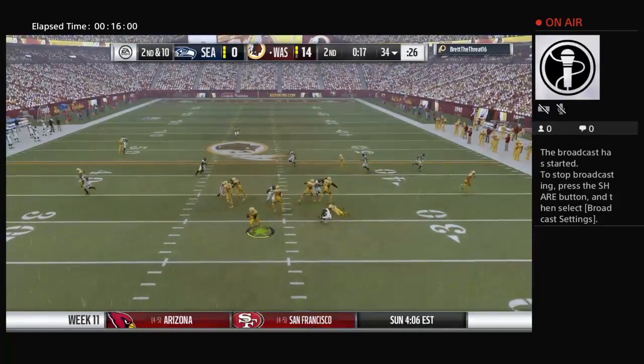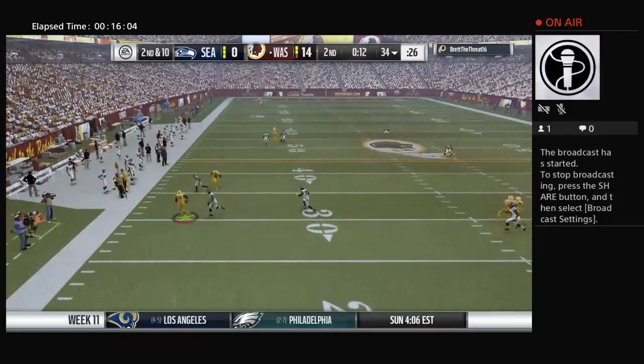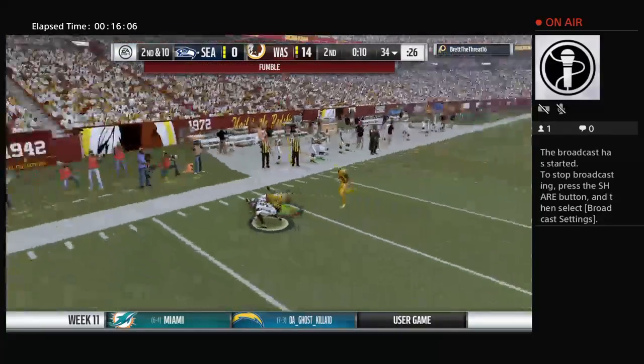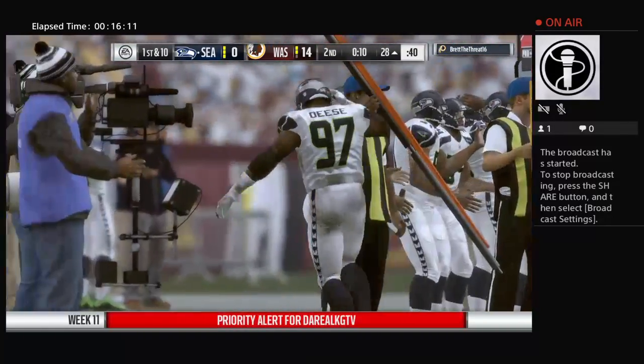He'll try again with the arm here on 2nd down. Forced out to his left, and he's bottled up. Fumble. It's out. It's loose. And his guys are going to get the football at the 28-yard line.